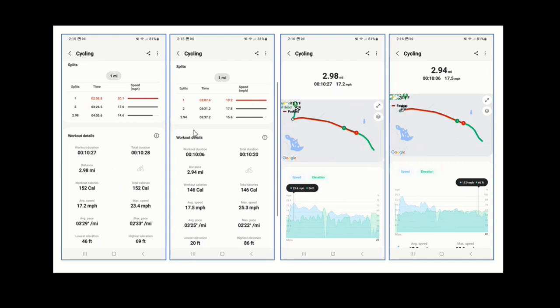I think it was pretty interesting that the recumbent, being a heavier bike with the tires that it has and things like that, had an average speed of 17.2 compared to 17.5 on the road bike. I think that's pretty interesting. So again, hopefully you found that interesting.